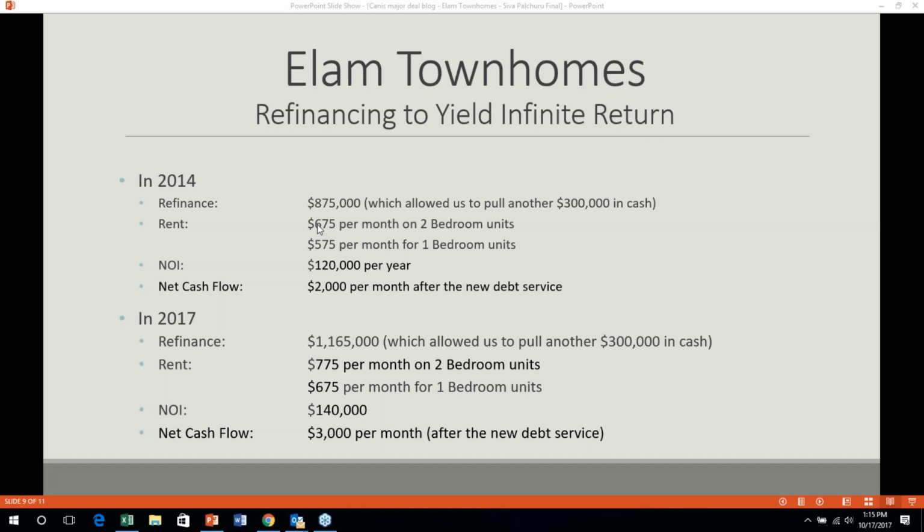So we approached a different bank this time, and they felt very good about it, and they approved the loan for $875,000. The previous loan amount was $575,000 minus the principal, so the principal balance was $550,000, and the refinance loan costs were $25,000. So out of $875,000, my previous loan, including the new loan cost, was paid at $575,000. So we were able to take out another $300,000 chunk of cash tax-free from this property because we improved the NOI from $96,000 to $120,000 per year. And even at that time, with the new debt in place, the property is still cash flowing $2,000 a month. So this is the second step that we took. Now by 2014, we took $350,000 in total as tax-free money from this property.